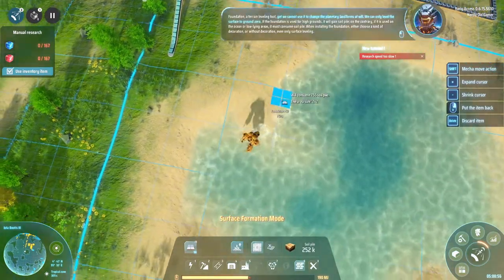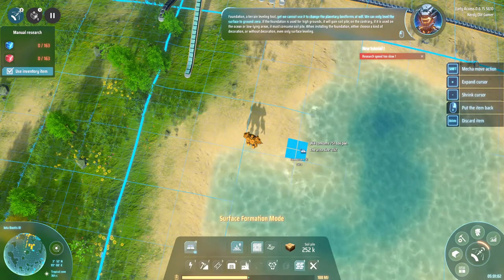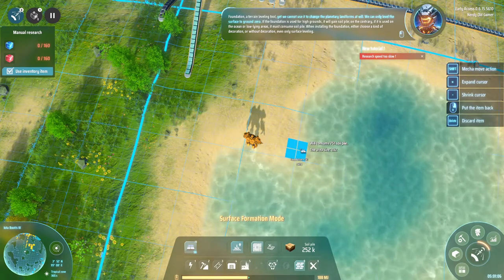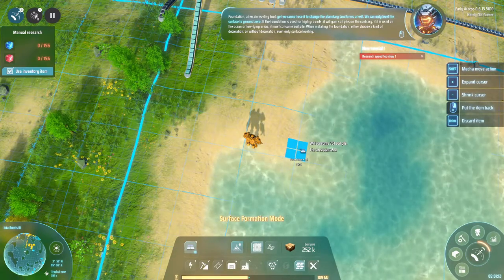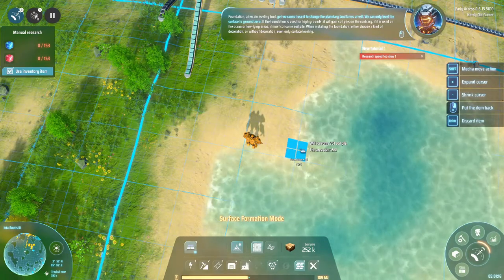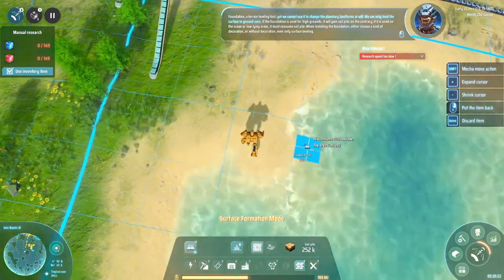So foundation, a terrain leveling tool. Yet we cannot use it to change the planetary landforms at will. We can only level the surface to ground zero. If the foundation is used for high grounds, it will gain soil pile. On the contrary, if it is used on the ocean or low-lying areas, it must consume soil pile. When installing the foundation, either choose a kind of decoration or without decoration, even only surface leveling.